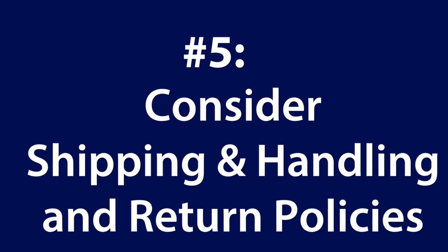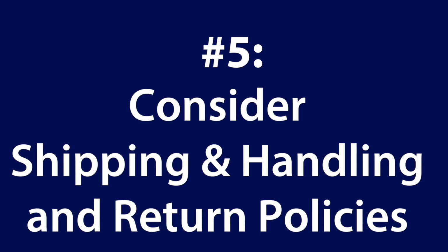Number 5, consider shipping and handling and return policies. If there's one way to kill a great deal, it's shipping and handling charges. Some vendors will lower the price dramatically, then jack up the shipping and handling to the point that it's not only not a good deal, it's not a deal at all. So be sure to check out, before you check out, the shipping and handling costs, and make sure that you evaluate the bottom line price of whatever it is you're buying.